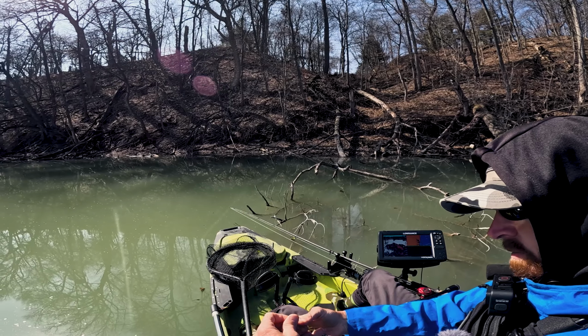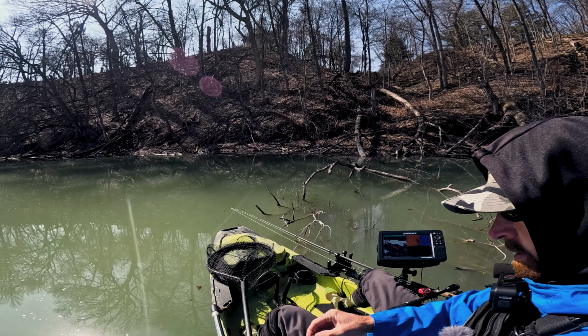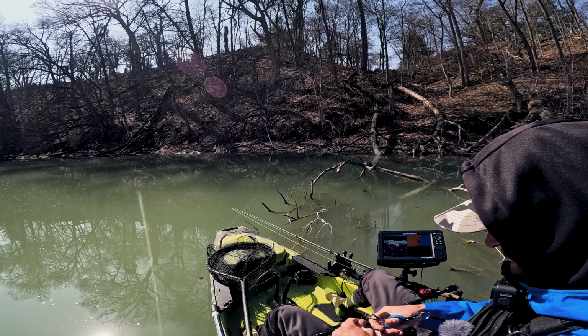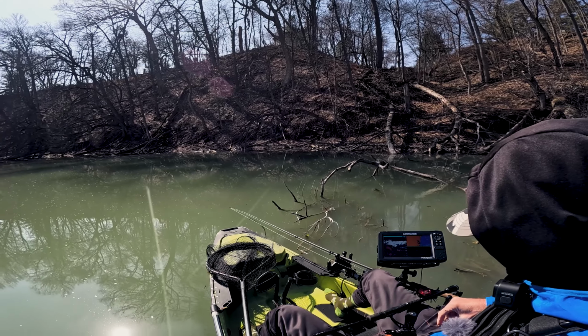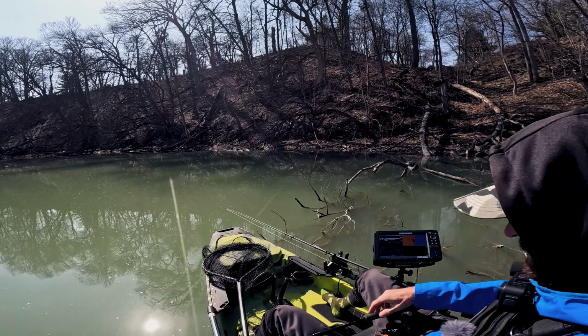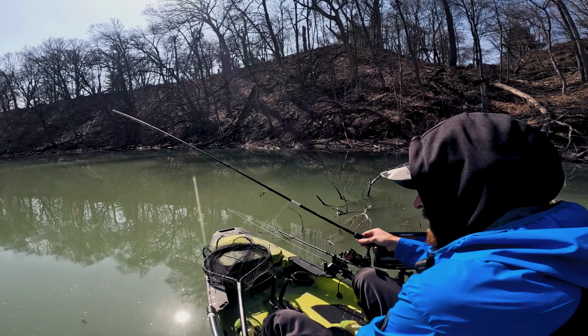Still gonna be using the spinning rod because this is such a lightweight jig. And I should be able to cast it just fine with it. Spinning rod, no worries. Ooh, that thing looks good.